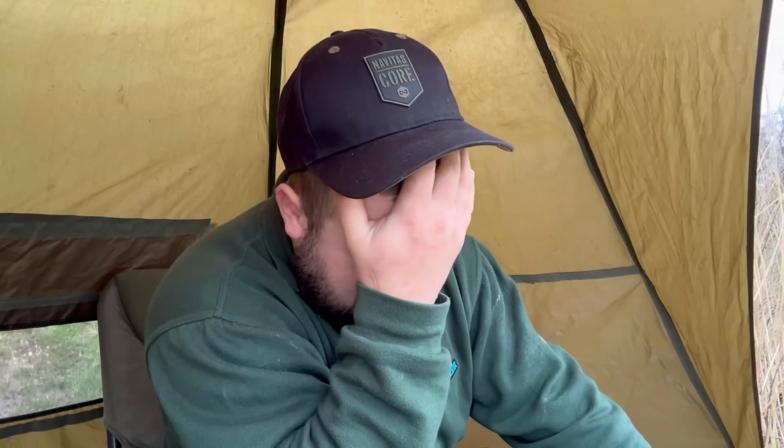Do you know what I might do? I might try and outsmart them, yeah? I might just put on a couple of big split shots about 5 or 6 foot up the line and cast it out so it's sat mid-water, and hopefully, rather than coming from underneath it, they'll see it on top and they'll come down. They won't see the hook. That's the plan anyway. I'm going to give that a go.